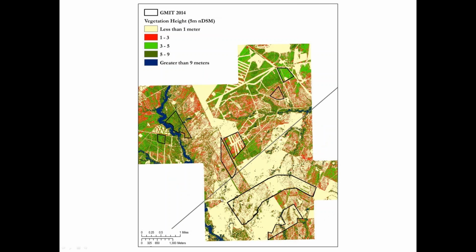So within this polygon, we didn't do it here, I should have done that, but within this polygon you could summarize the total area, for example, of shrubs from 1 to 3 meters. So that has implications in terms of management and cost for management, so therefore payment to landowners for management. So how much area of shrubs do you have to clear? Well, you can calculate it at a very fine resolution using this kind of data.